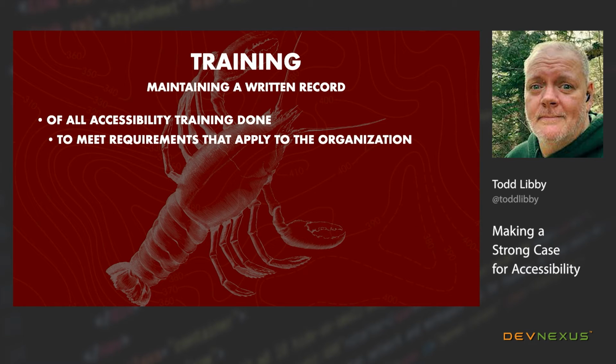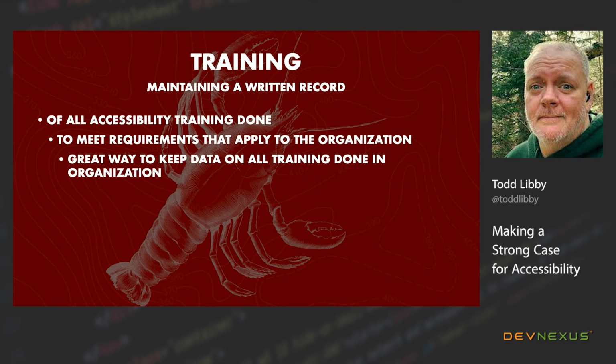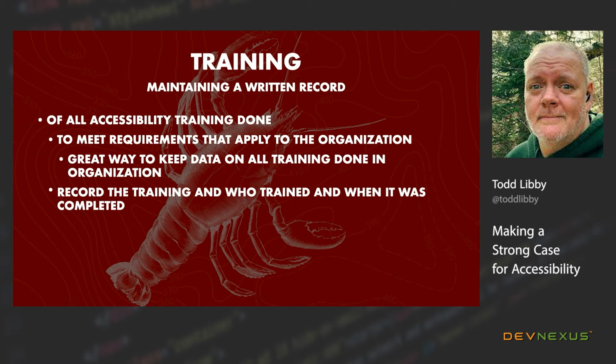Maintaining a written record of training, maintaining a written record of everything accessibility, is important to the organization to meet requirements that apply to that organization. It's a great way to keep data on all the training done in the organization. Record the training and who trained and when it was completed. Some of these we don't do at my job, but we have very extensive documentation that I've managed to get together in 6 months that gives us a baseline of how the company is and where we need to go.